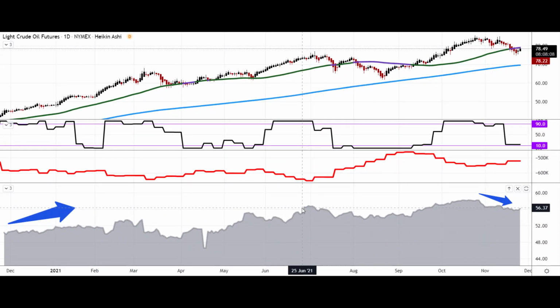So, some sentiment-based technical analysis indicators here. At the bottom, that grey shaded area with the blue arrows is seasonality, and we have been in a minor downtrend, which has married into the price. It starts to turn up as it heads into the new year, so a bit more bullish sentiment there.